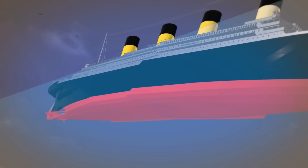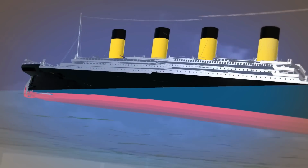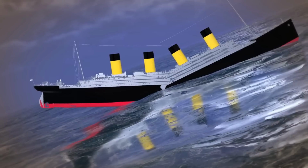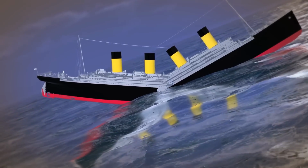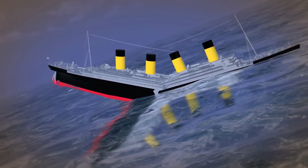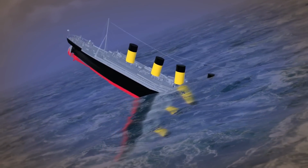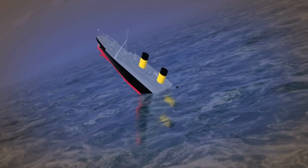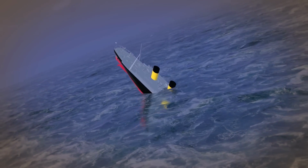Water is pouring through the crack. It increases the weight in between the two sections, bending the Titanic the other way and pulling it into shape somewhat resemblant to the letter V. The upper decks get mangled and bent together. The bow heads for the bottom, and the stern is the last to sink.